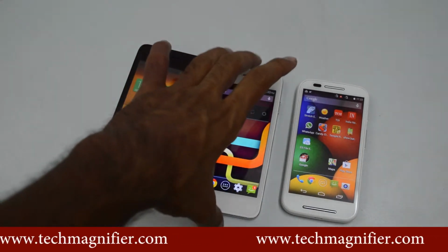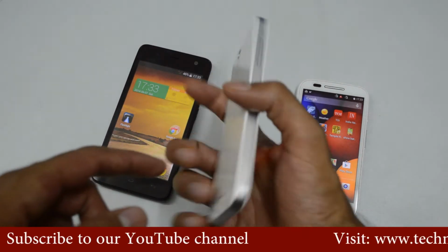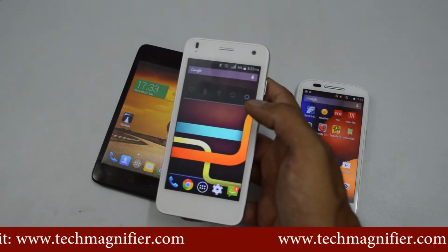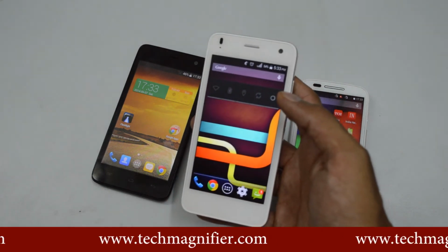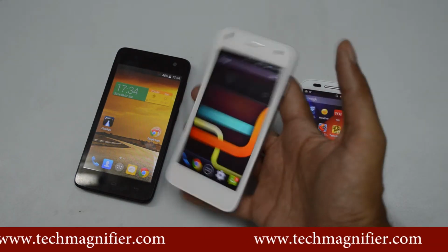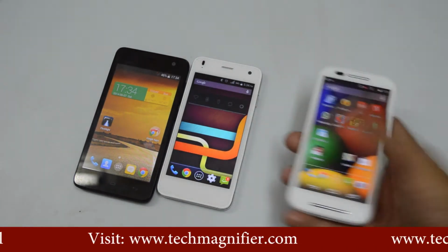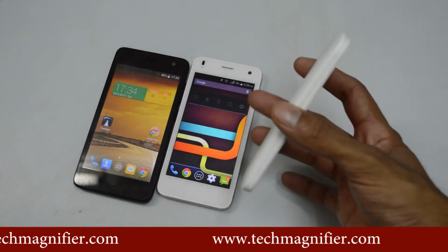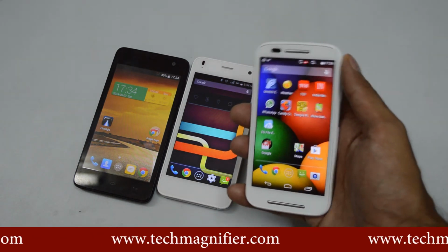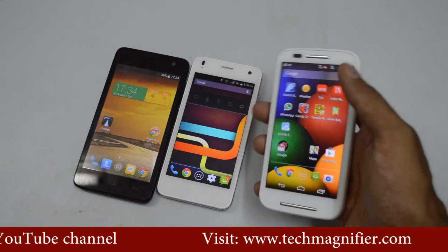Next is the Lava X1. The edges, the curves, the camera placement and the buttons all remind you of one and only one phone, that is the Apple iPhone, but it's a little longer, so it feels like your iPhone has been drinking Complan, so it's taller than the iPhone but looks almost the same. Next is the Moto E, which looks like Moto X, a similar sibling, but it is a lot thicker and feels like you are holding an old phone from the 90s, but still it's built solid.